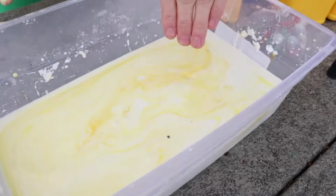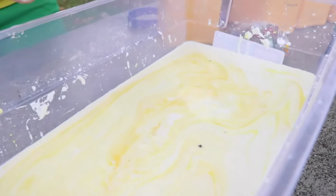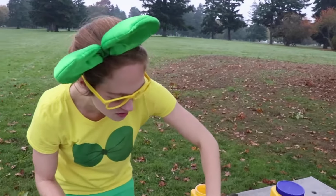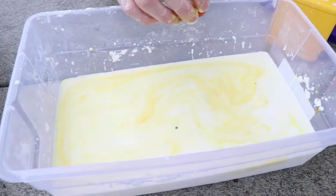See this? I'm just hitting it so fast that it's turning into a solid the minute the pressure hits it. That's crazy. Okay, let's try throwing some marbles at it and see what happens. Oh, it hit, it stayed still, and then it slowly started to sink down. Let's try that again.